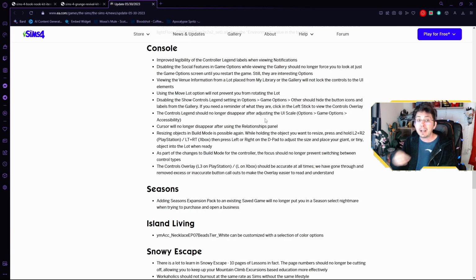If you need a reminder of what they are, you can click in the left stick on your controller to view the controls overlay. The control legend should no longer disappear after adjusting the UI scale. Cursors will no longer disappear after using the relationships panel, which is a very nice fix for console players. Resizing objects in build mode is possible once again.